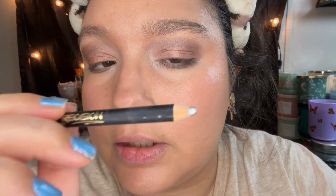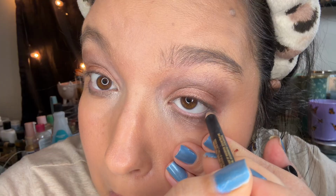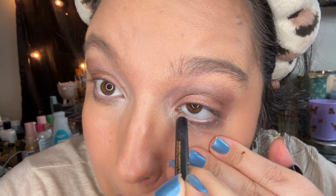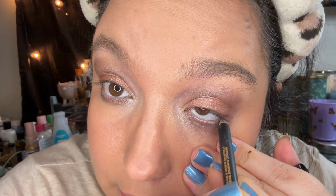Okay. So I think I'm going to go in with this LA Girl Perfect Precision eyeliner in the shade Metallic Silver. And this is just a super glittery silver eyeliner. And this is blush, by the way. I know it looks like I got cut, but I got that blush all over the place.